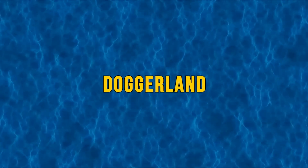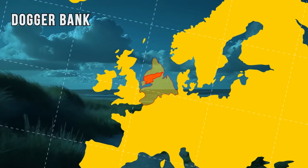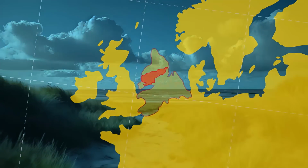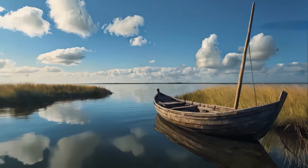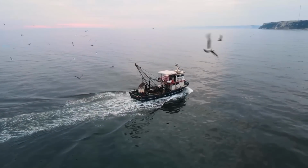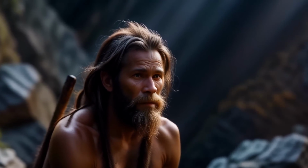Let's start with the name. In the 1990s, a British archaeologist named the area Doggerland after Dogger Bank, a sandbank some 60 miles off the east coast of England. The word probably comes from Dutch. It was used for a fishing boat with 2 masts. Makes sense, since today, the North Sea is a rich fishing area. But thousands of years ago, people living here had a different diet.